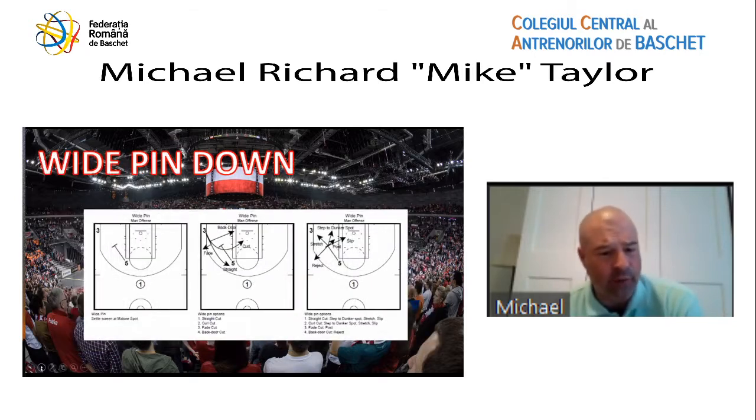Same situation goes for the wide pin. Now we've changed the angle out of, let's say, a horn set. 5 is going to set for 3 in the corner. He sets the screen again at the Malone spot. This Malone spot, the midpoint, gives us plenty of space. And again, we can cut in any direction and have a chance to play.